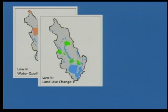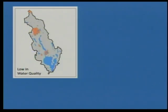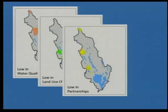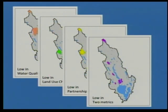So anyway, this was showing you which of the sub-watersheds had low existing water quality or trending water quality. These are the sub-watersheds that showed the most land use change over a 25-year period. This shows you which ones we can't identify any lake partners. So something we might do is go out there and see if we can figure out what lake associations exist or who's active.